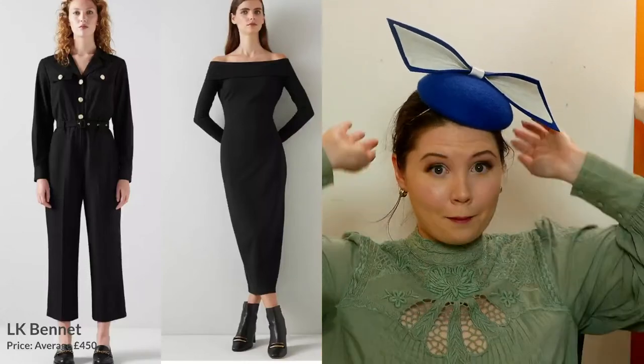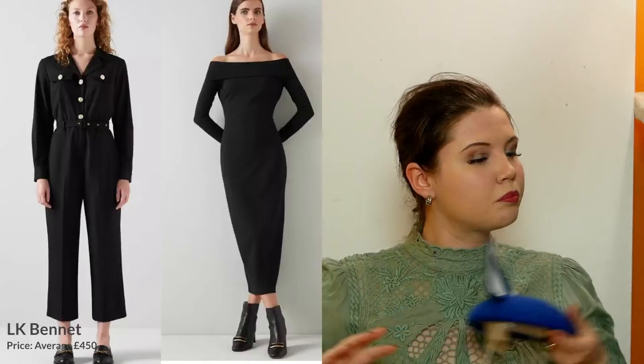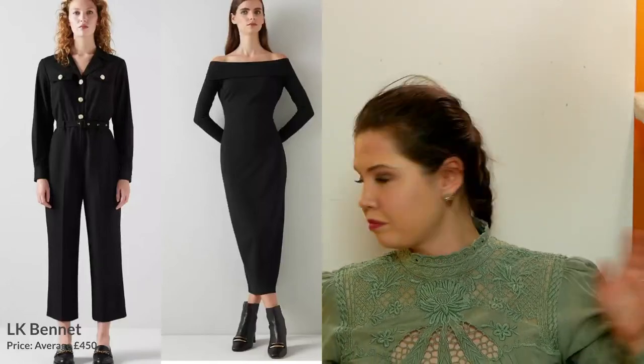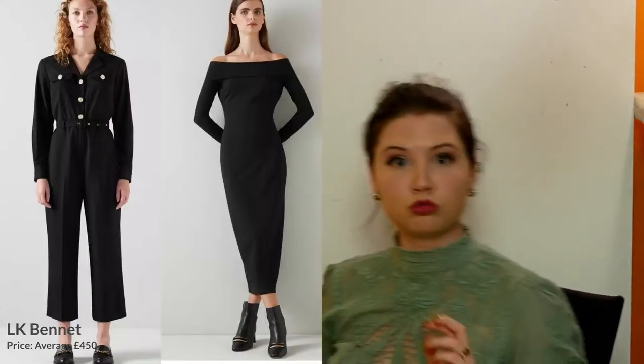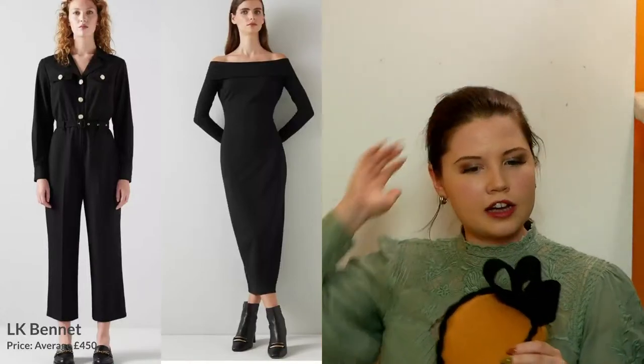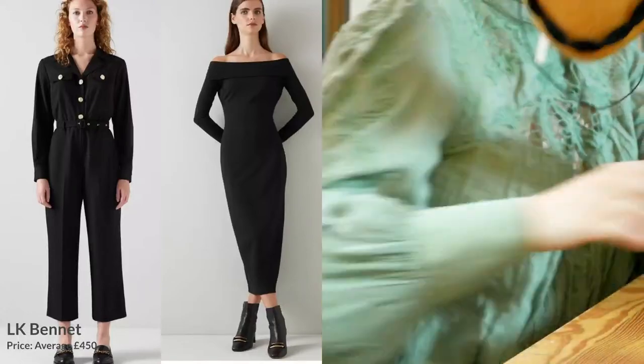The black outfits. Now, I don't tend to wear black very often, but I know a lot of people like black, and I can see why. It can be really, really gorgeous. And for that, I recommend something like this. So I'll switch to the other view.